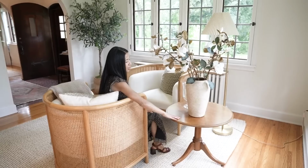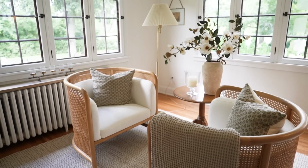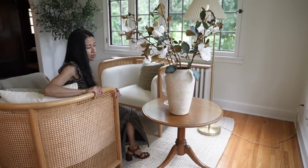So when we're sitting in our chairs, we wanted a table where we can just set down our coffee cup, and I found this table in an antique store. I love a good round pedestal table, and this wood tone also matches the chair really well.